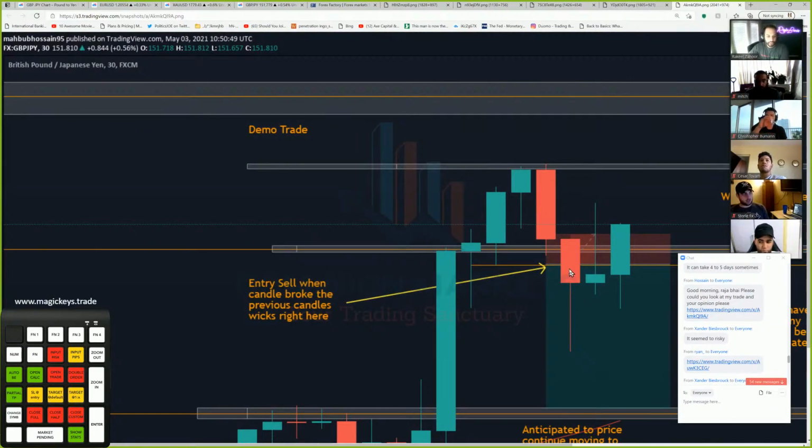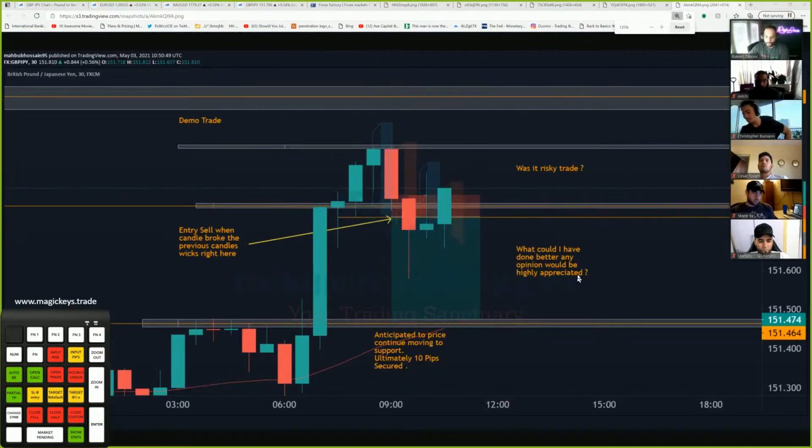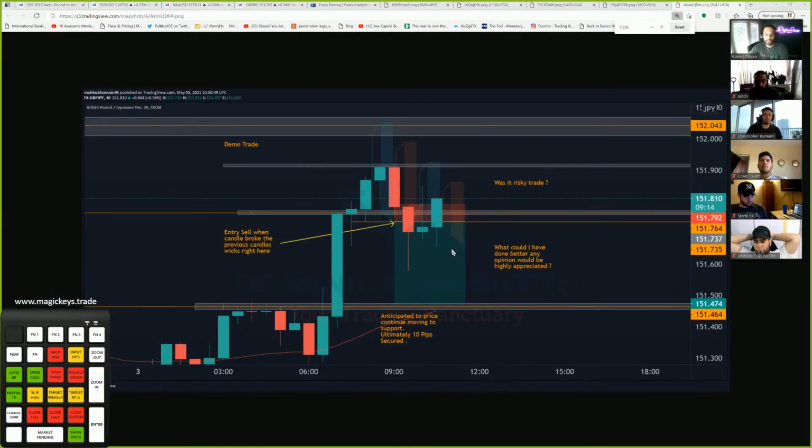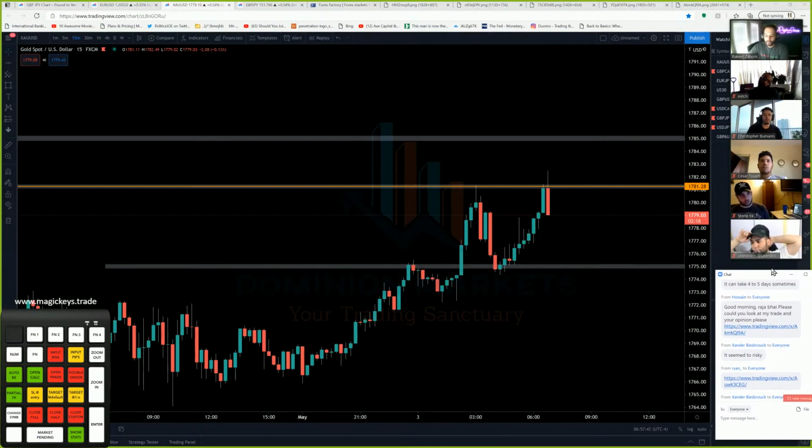Okay, what's this here? Sells. Pound yen. Entered sells. Anticipated price to continue moving down to support. Stopped out. What could have done better? Well, I think same thing. You should have waited for the support to form. And once there was no support formed, I don't think there was a reason to take a sell in an uptrend. That's what I would do.